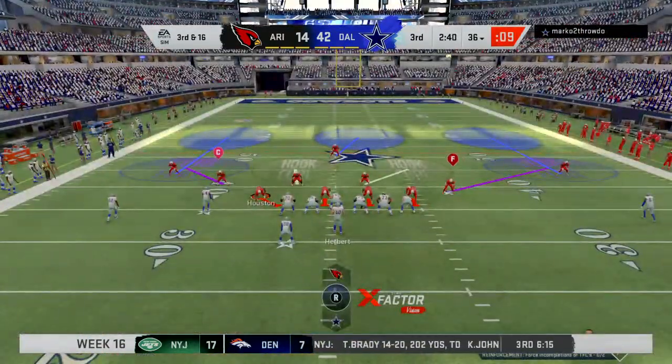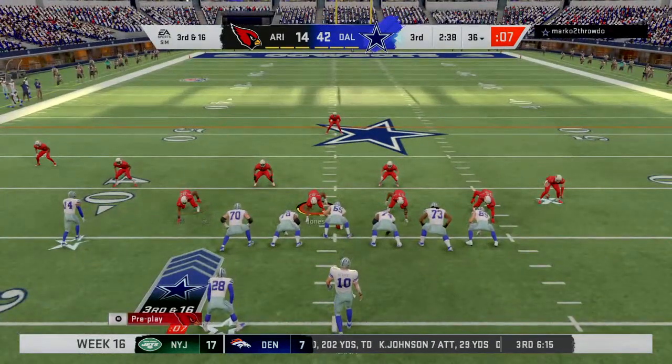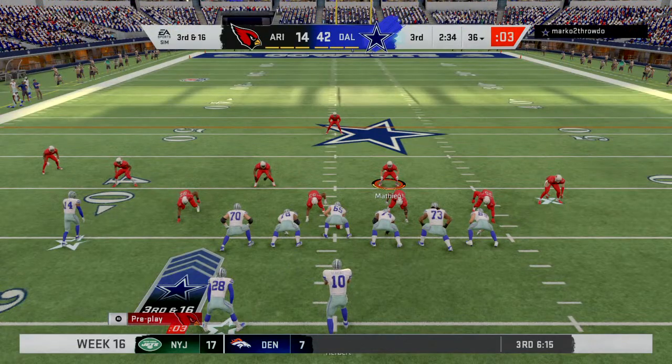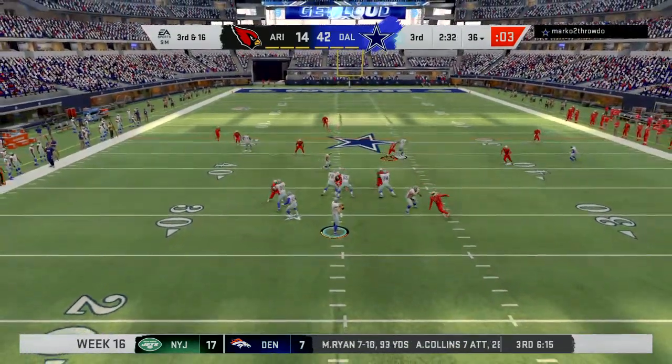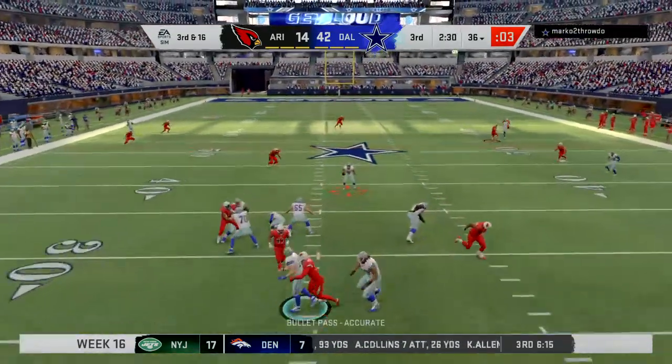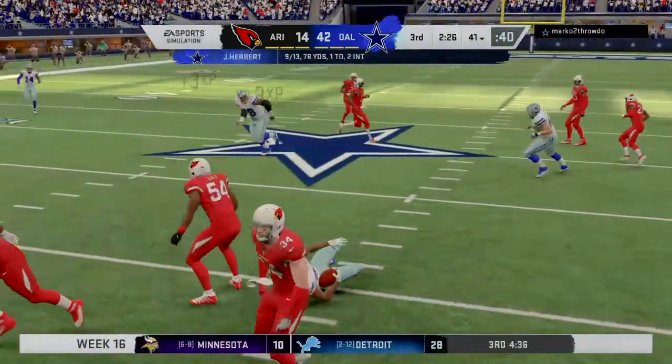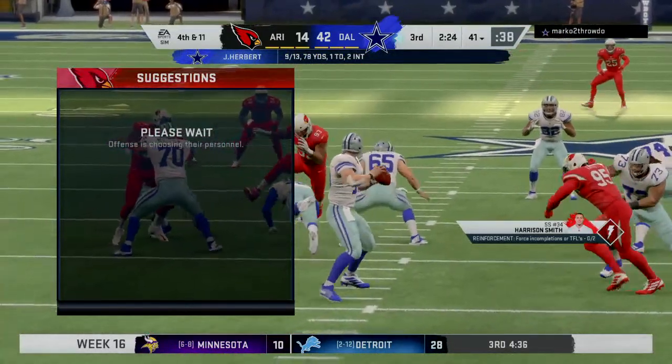The Cards going nickel, an extra defensive back out there now on 3rd down. From the gun, Herbert. Open man is Hill. He's got it. Just a 5-yard pickup, and it leads to 4th down.